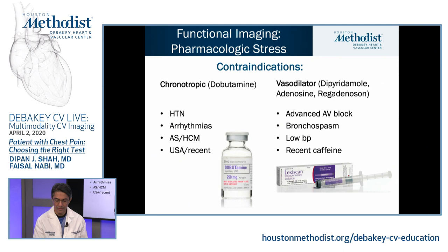And in that category we have three drugs: dipyridamole, adenosine, and regadenoson. Adenosine and dipyridamole both affect all the adenosine receptors and therefore have a lot of side effects. Regadenoson affects specifically the A2A receptor, which is responsible for coronary vasodilation. But there are conditions for which even these agents would not be appropriate, such as a patient who may have advanced AV block, who is actively bronchospastic and wheezing, who is hypotensive.